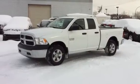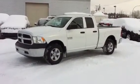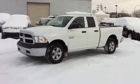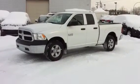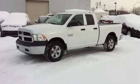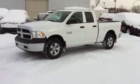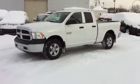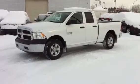The truck is powered by the 4.7 liter overhead cam V8 engine, makes 310 horsepower and 330 foot-pounds of torque. Behind that is our 65RFE 6-speed automatic transmission, coupled to an electronically controlled transfer case with 2.72 to 1 reduction in low range. The rear end ratios in this truck are 3.92 to 1. So that gives it a tow rating of 7,200 pounds and a payload capacity of 1,570 pounds.